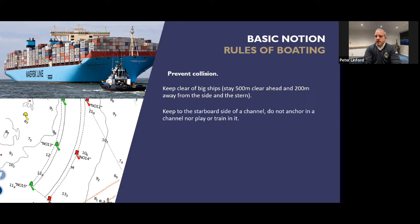So we also need to keep to the starboard side of the channel. Now, with sailing boats, that's not always easy to do because, you know, if we're sailing upwind, we might have to zigzag to get upwind. If we're motoring, though, it would be expected of us that we would be traveling out of the marina on the starboard side and coming back on the starboard side. So that's the right-hand side relative to us, whether we're going out or coming in.